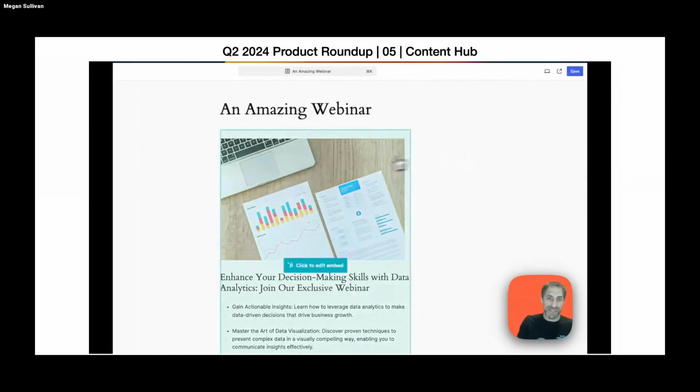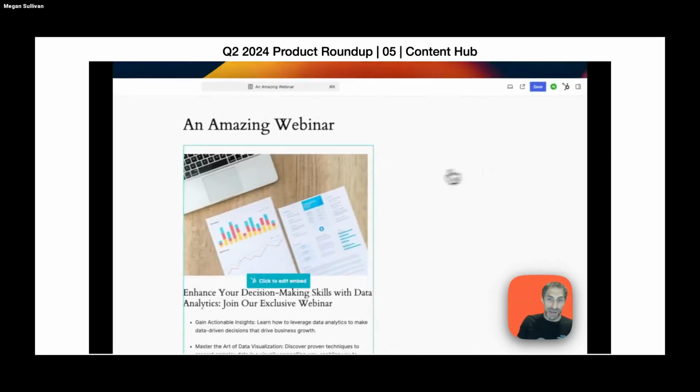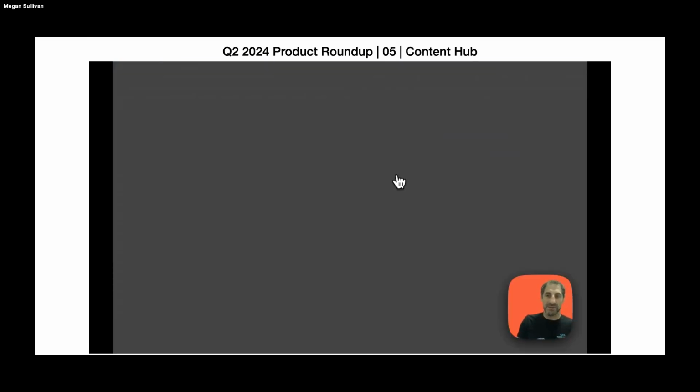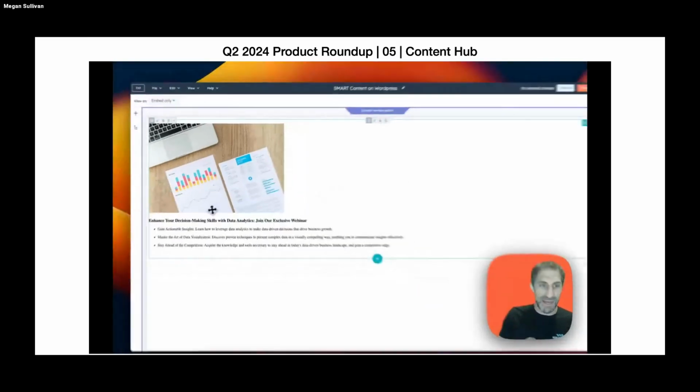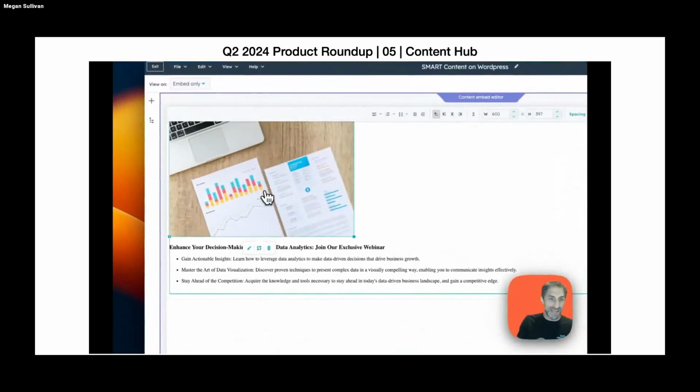So you can see I have my content embed here. All I have to do is just choose which content embed I want, or I can create a new one or edit this current one. So let's say I want to edit this current one. It's going to open this up in HubSpot. And you can see here, I have my image, I have my text, and this is actually some smart content.